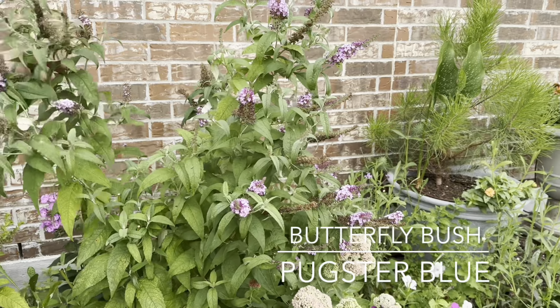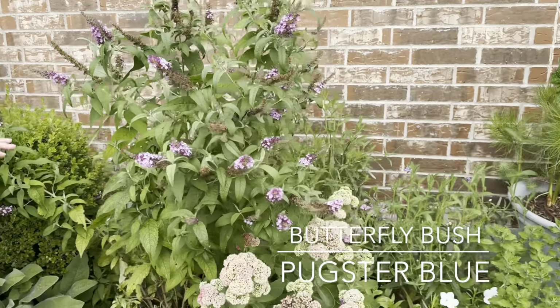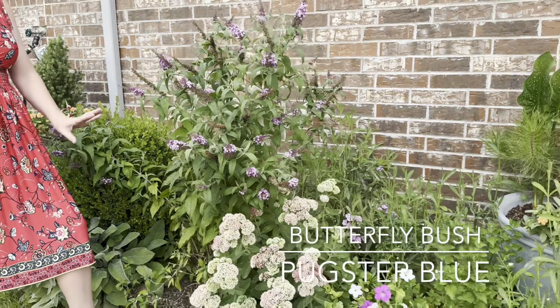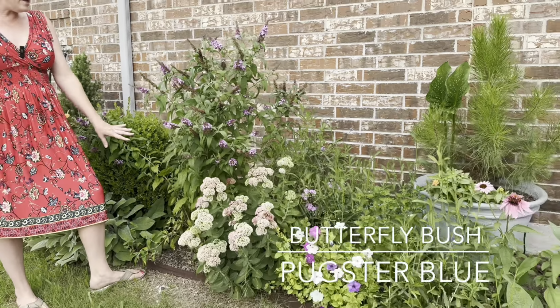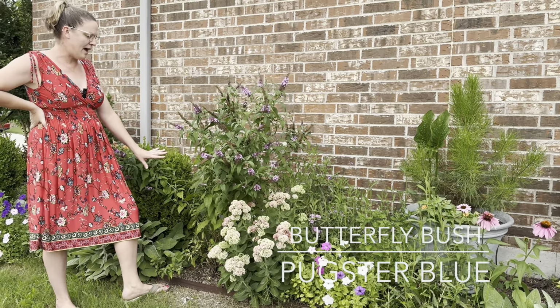He usually suffers from spider mites every year, and he definitely had a bout of those right at the beginning of the spring season. But since then, he has battled back and is doing really, really good. So I'm real happy with that.